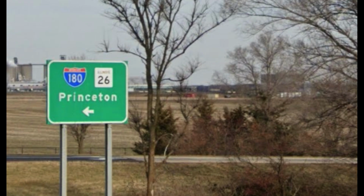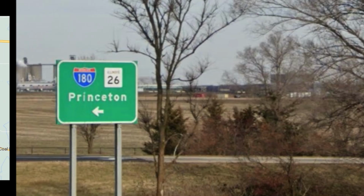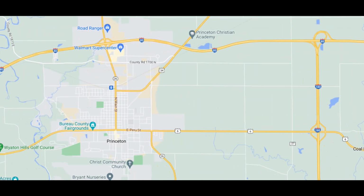At that same interchange we left off at, this is where I-180 ends, and it is signed for Princeton. I don't know what that is, so I'll let you know. Princeton is the first town west of I-180 that I-80 goes through. I don't think that really qualifies it. The sign should maybe say Peoria, or in this direction I would say Davenport.